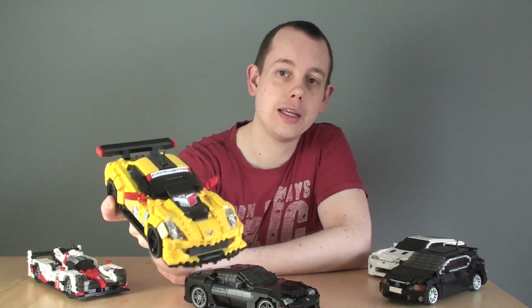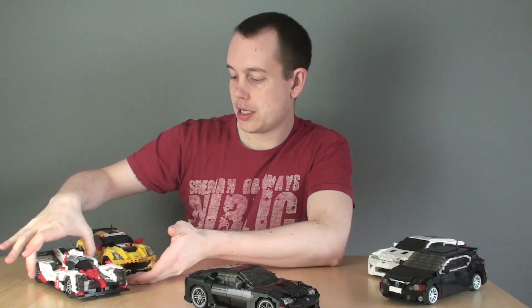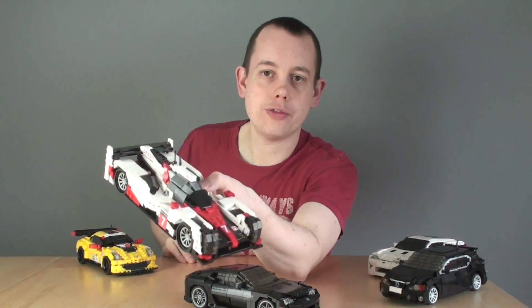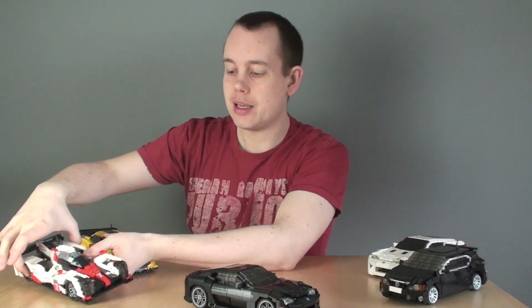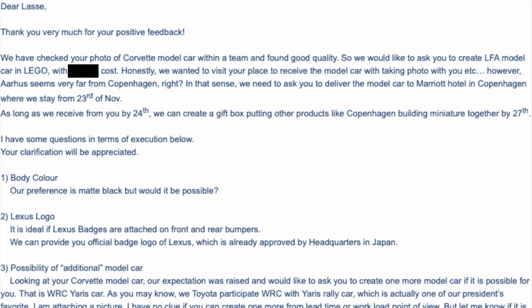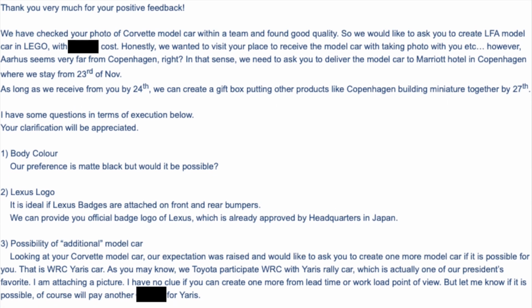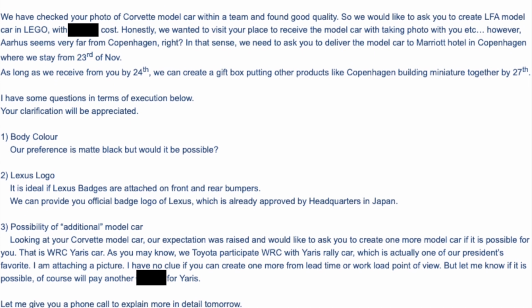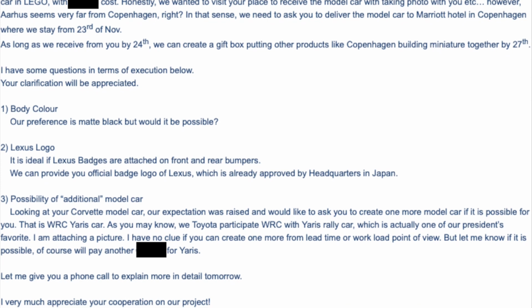In that email I also attached the picture of the C7R and a Toyota I had built at that point, the TS050, in order to show what kind of level of detail they could expect, even though it took me way more than a couple of weeks to build these models. The client replied the day after, asking for the model to be in matte black with stickers of logos and emblems, as well as a request for an additional car, the WRC Yaris.